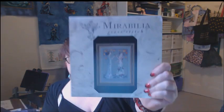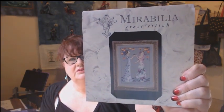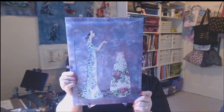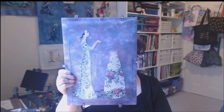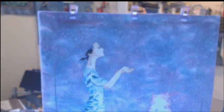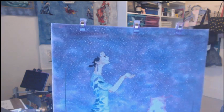Next one I worked on, Garden Party from Mirabilia, Nora Corbett. And I managed to get the left girl's head or face. I did a little bit of hair, I stayed up, did extra hair so she wasn't just a face sitting in there. This fabric is called Dragon Queen from Colour Cascade. Dragon Queen? Yes. 18 count Aida.